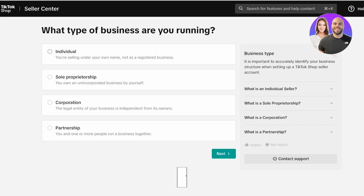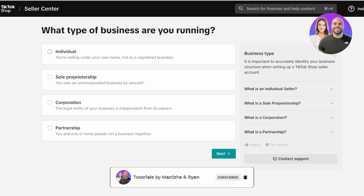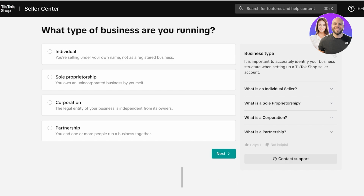And firstly, it's going to ask you what type of business are you running. This is really important. A lot of people gloss over these bits, and this is just what makes or breaks your TikTok shop. So if you're selling under your own name, you're not a registered business. If you are a sole proprietorship, if you are a corporation, if you're a partnership. So you guys can see they have even defined them on the right. So we are an individual selling under our own name, not as a registered business.